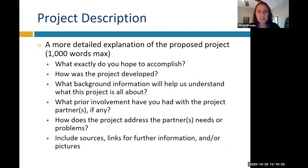What's some background information? So you are expected to cite some literature and say, what is the background information about the project? And like, what's the statement of the problem? What issue are you addressing? Have other people researched the same topic, and what did they find, right? Have you had any involvement with a community organization before? Maybe you're volunteering with an organization already, and then you're continuing on with your volunteering by doing an applied research project. How does the project address the partner's needs or problems? And definitely include a work cited with your sources.